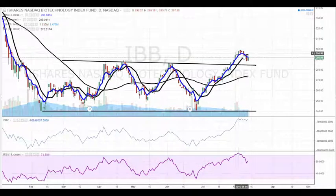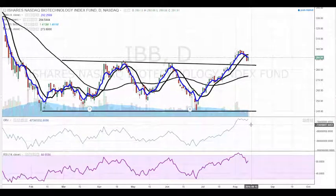And then it had this nice little pullback quite close to the former pivot line. And if we had a 40-period moving average, which is one that I like to use on here, we would see it's very close to the 40-period moving average as well. What I do like about this is that on balance volume is confirming the move to the upside. You can see it very strongly there. So I consider this little pullback on the biotech shares to be viable, and that looks really good and bullish holding into the near term.